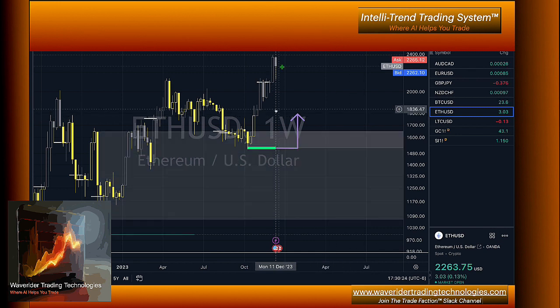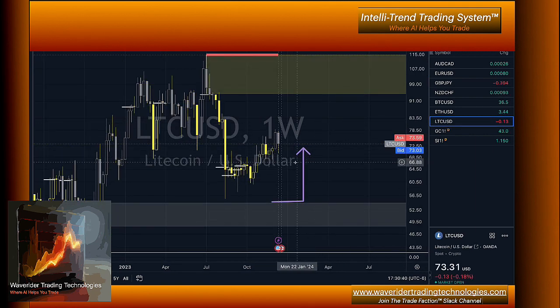Ethereum, pretty much a carbon copy of Bitcoin. Big move up, a little bit of a pullback this week. AI to the upside, algorithms to the upside, and structure to the upside. Sideways to up is my forecast for this. Litecoin, very similar. Seems like this behaves like the other two coins in slow motion, but we have algorithms to the upside. Structure is actually to the downside still. So sideways to up for Litecoin.